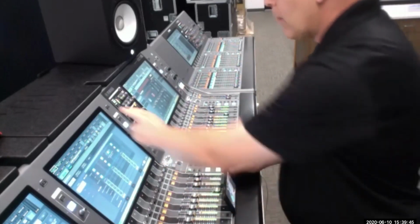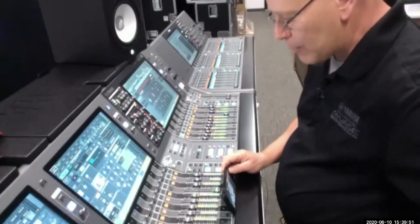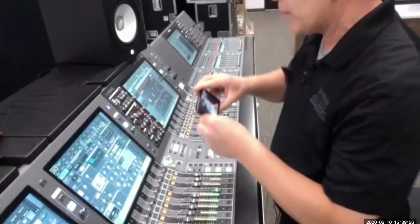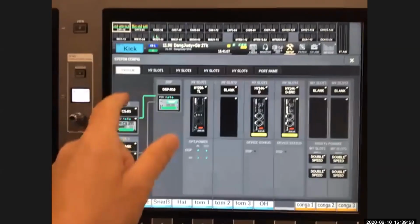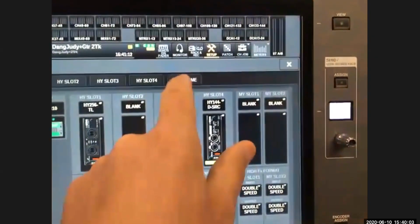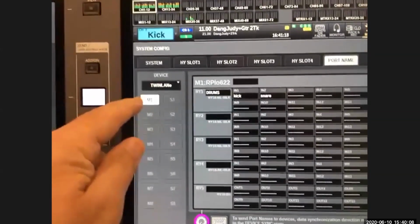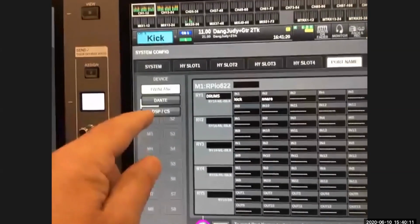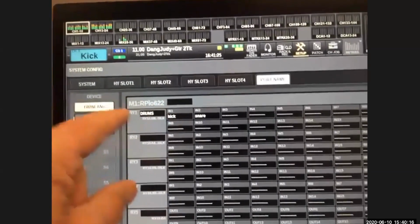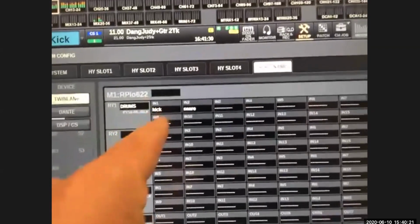But Seth asked, can they name the I/O? Yeah, you can do that. You can go in and name the ports and the boxes. In system config, you have port name. So here, if I come into port name, I can name my TWINLANE devices. M1 would be my first stage rack. I can name Dante devices, DSPs, consoles, control surfaces, etc. This RPIO number 1, M1 would be my first stage rack. I can name the box, stage left and stage right. I can name the 16-channel RY cards, and then I can name the ports.